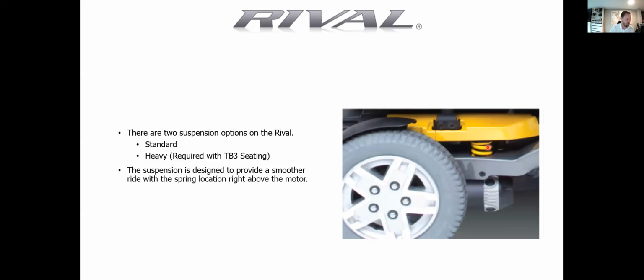We just have one spring that acts underneath the user. Even though this is a pretty non-complicated suspension, it ends up being a much smoother ride than any of our mid-wheel drive offerings. So it is something to note.